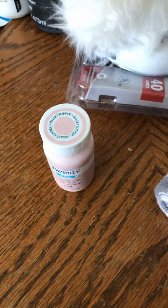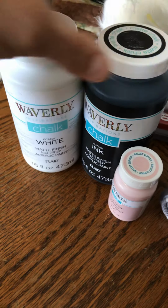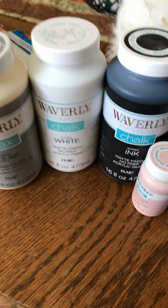And it was a struggle to find the wired ribbon in Walmart, so watch for that because I don't like making bows out of things that aren't wired. Okay, so I have been hooked on Waverly this last week.